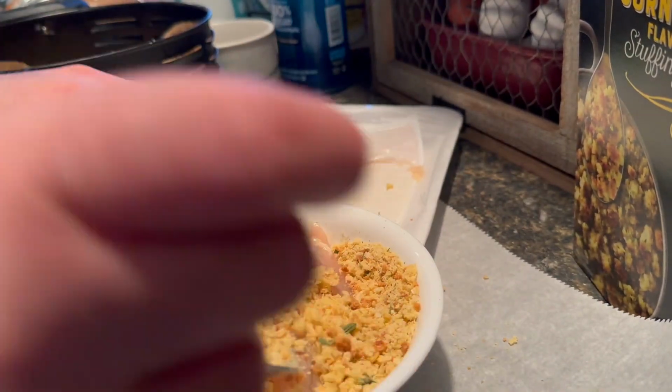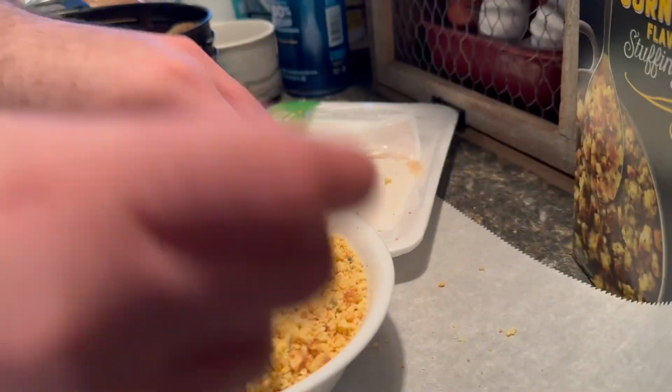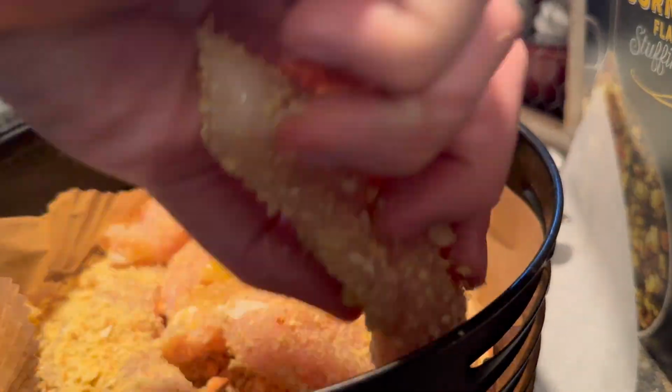We ended up having so much left, I just dumped all the stuffing in and I flipped it and dumped the rest of the stuffing. So yeah, it was a lot of stuffing here. So I would next time just try 1/4 first. Yeah, that's the thing about cooking. It's a lot of experimentation.